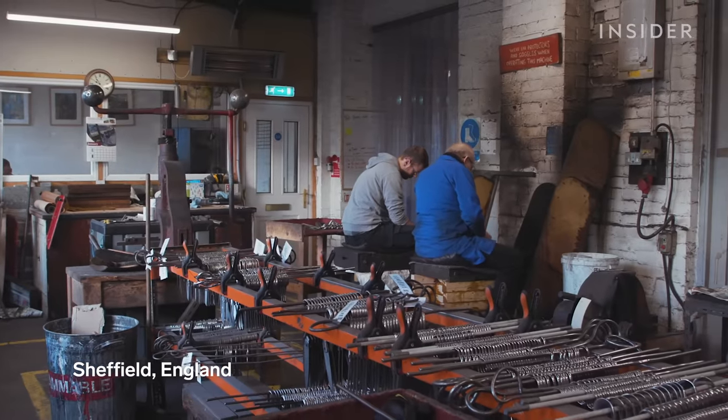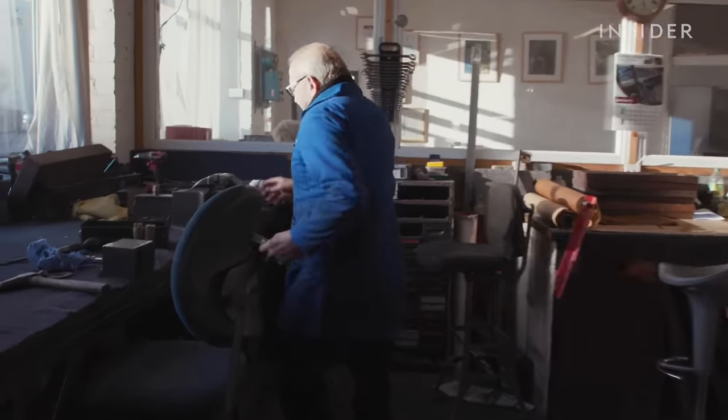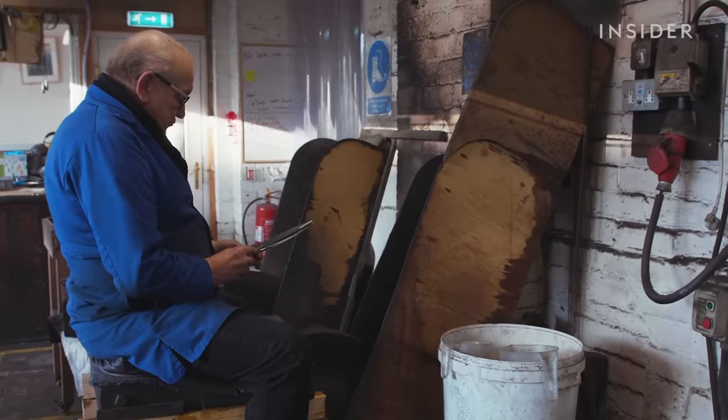Next, we're in Sheffield, England, to meet Cliff Denton. Cliff is one of just two master putter-togethers left. Both in their 70s, the masters are the only ones skilled enough to undertake the final delicate putting together of these scissors.